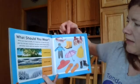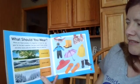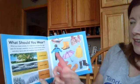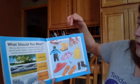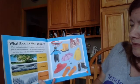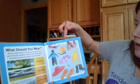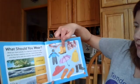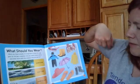So let's think about this. Sunglasses. When would you need sunglasses? I think when it is sunny and hot. What about a snowsuit? I think for snowy and cold weather. What about rain boots? Rain boots would be good for a rainy, wet day.